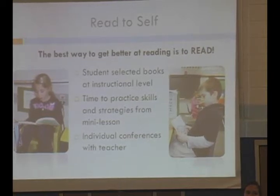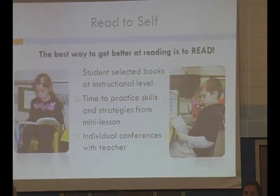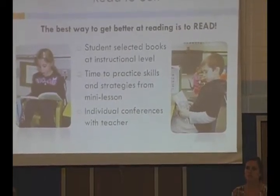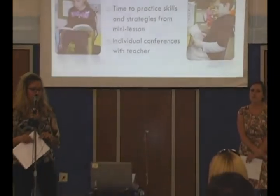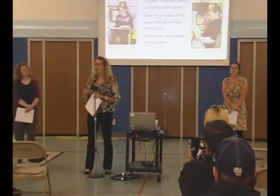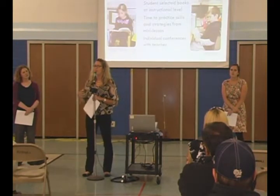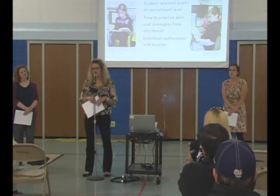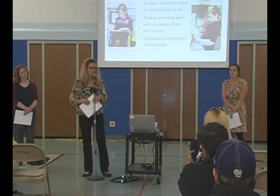Students will each have their own book bin, and they each get to pick books out of our classroom libraries and put them in their book bin based on interest as well as instructional level for them. Then, like I said, they have this time to practice reading the books, applying their skills and strategies. During this read to self time, the teachers are going around and having individual reading conferences with the students, and the teachers are focusing on the specific need that that student has. So once again, we're personalizing instruction in the read to self time.